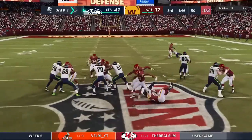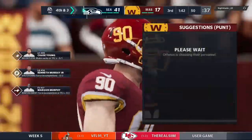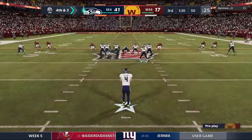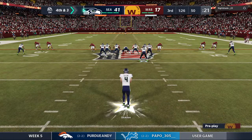On 3rd down, Ward. And he won't be close to a first down as he runs into a wall right around the line of scrimmage. No gain on the play there. A nice job defensively. And it likely forces a punt situation on 4th.